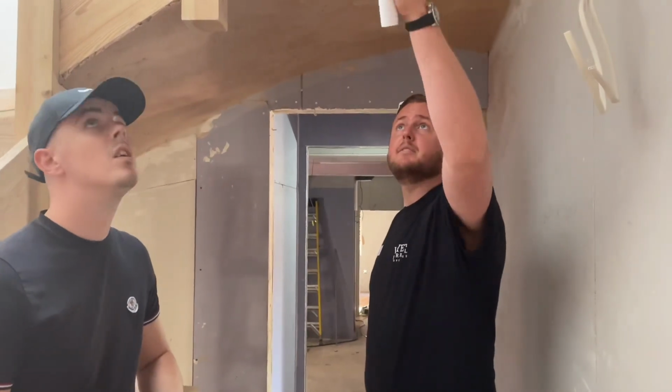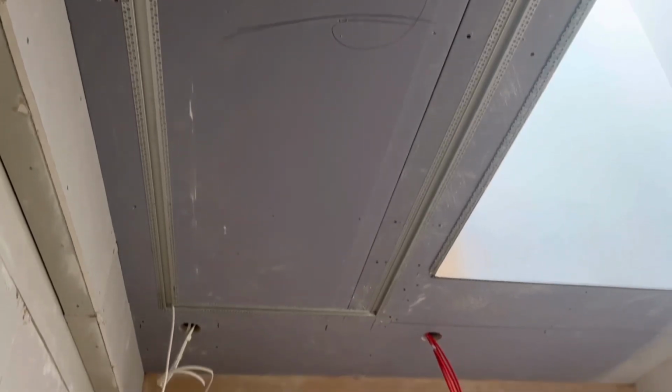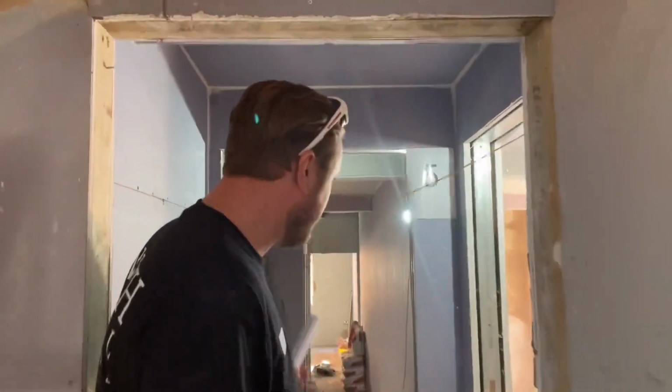There's a square LED light that we've put in, which is going to be quite a modern thing, which we're going to run through all the floors. This is a lobby door here.